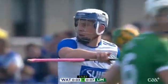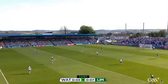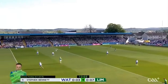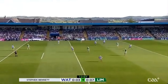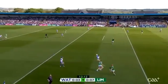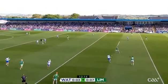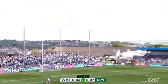Hit 2-8 here against Clare, determined, as he said after that game, that Waterford would be hurling into June at the very least this summer. Yet to get out of the Munster round-robin shark tank, but they've given themselves a really good chance with that first round win. Right now, though, they're on the back foot.